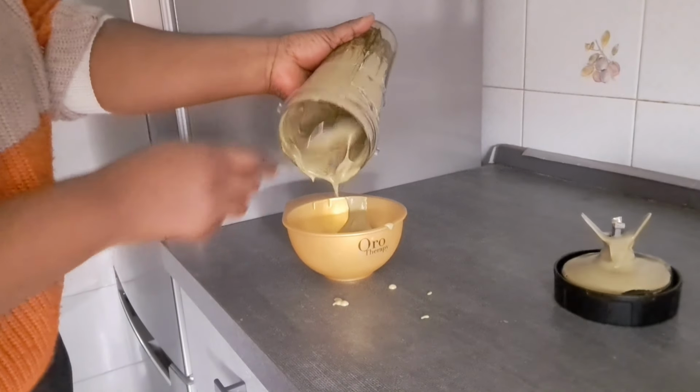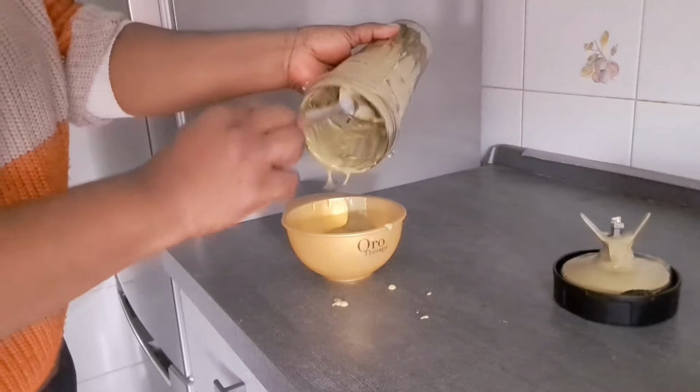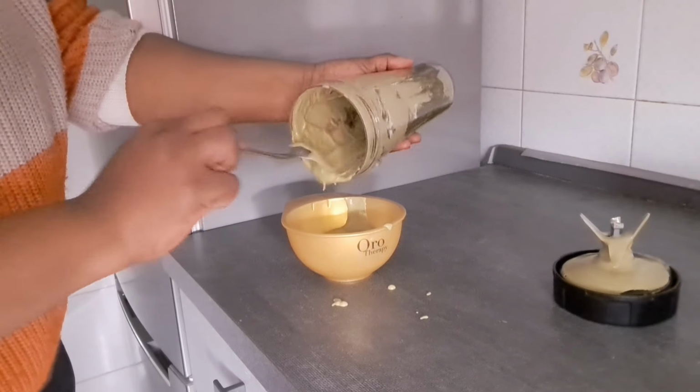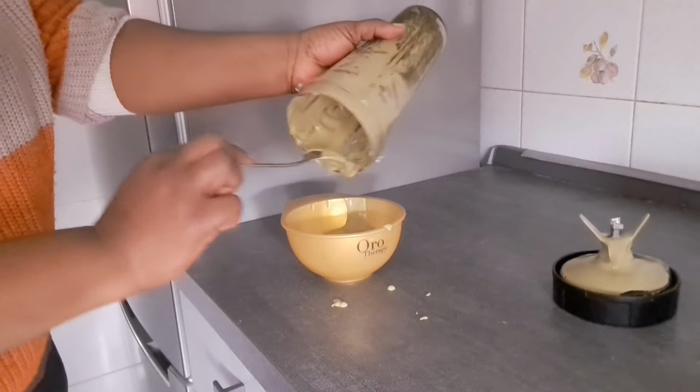So guys, after blending, this is what we got. This is how the hair mask looks like. It is very, very nourishing. It's going to help you grow your hair like crazy. Yeah, neem is very, very amazing when it comes to hair growth.